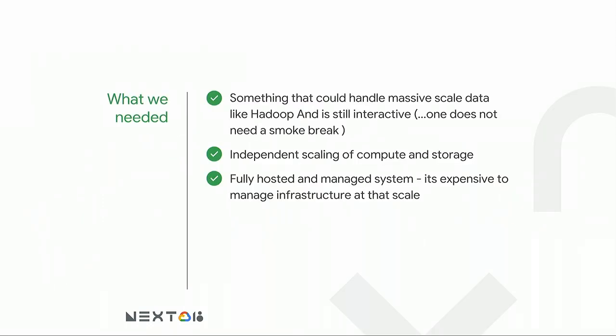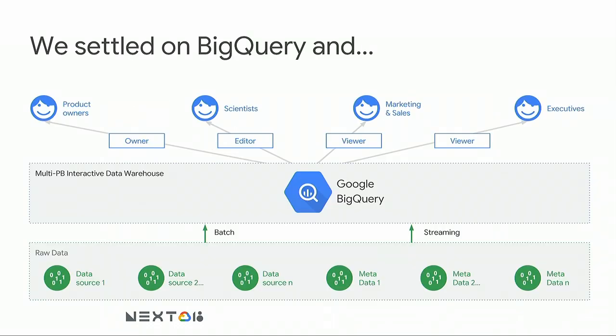So what was the solution? Yahoo, obviously being a huge contributor to Hadoop, had the expertise to build out large-scale clusters for storing data and large ETL pipelines. We have clusters in the tens of thousands of nodes. So that was not the issue. What we really needed was a complementary service that could take that data, expose it, make it interactive, scale it with the needs of the business, and also be cost efficient. And for us, that solution was BigQuery.